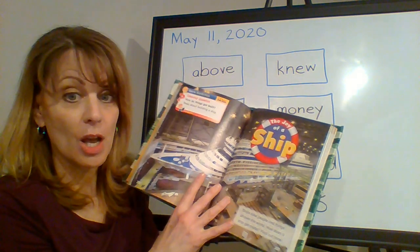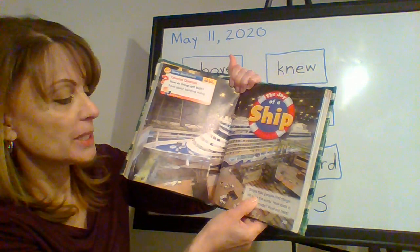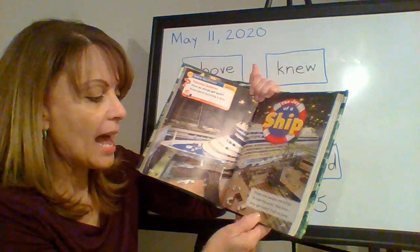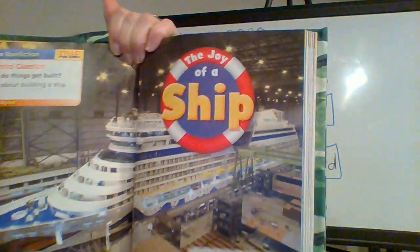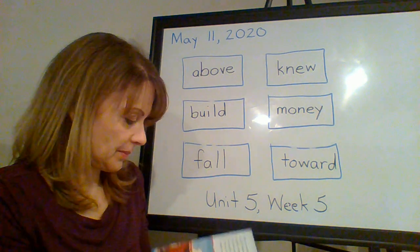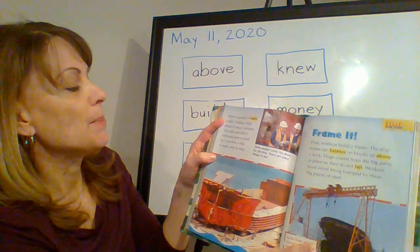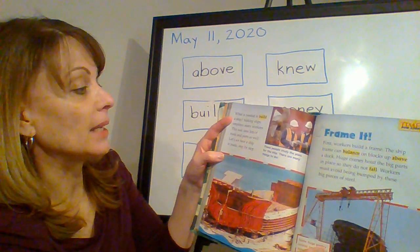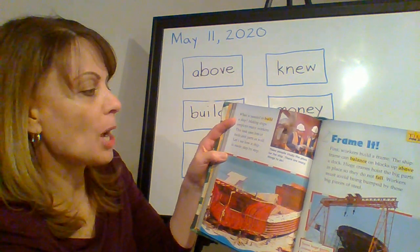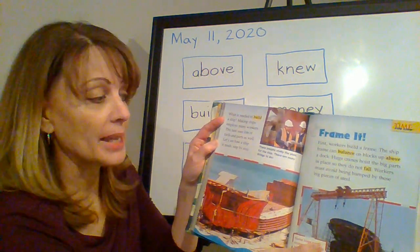Make sure you're following along. There we go. Ships take people and things all over the world. How does a ship get made? Find out here. What is needed to build a ship? Making ships employs many workers. This task uses lots of tools and parts as well. Let's see how a ship is made step by step.